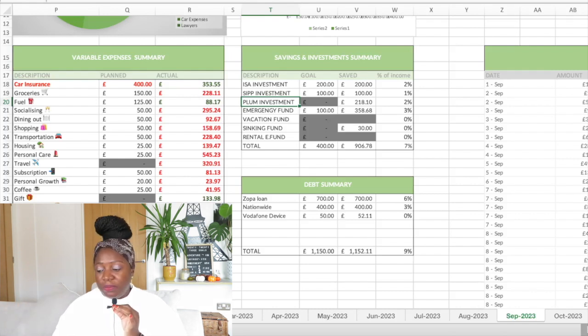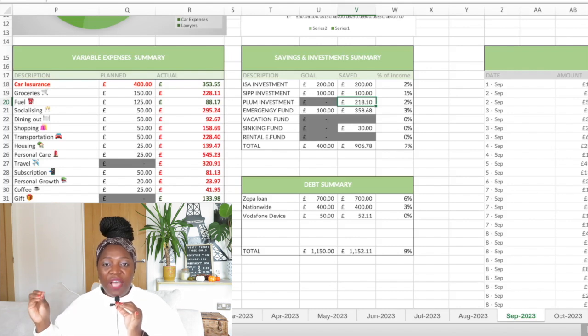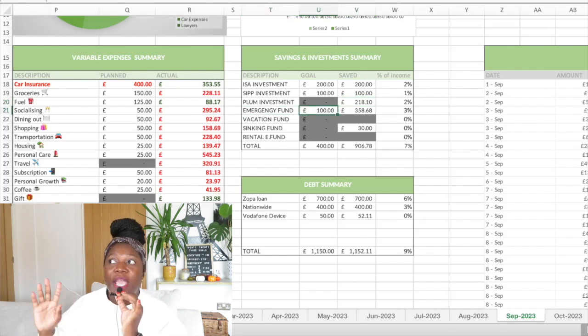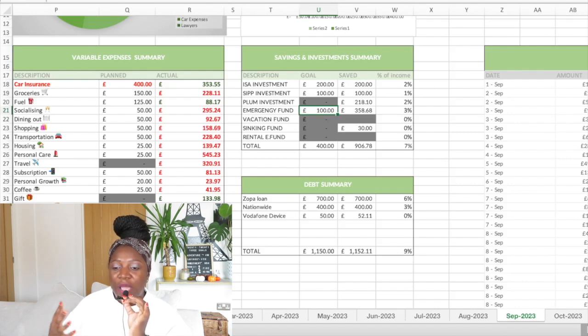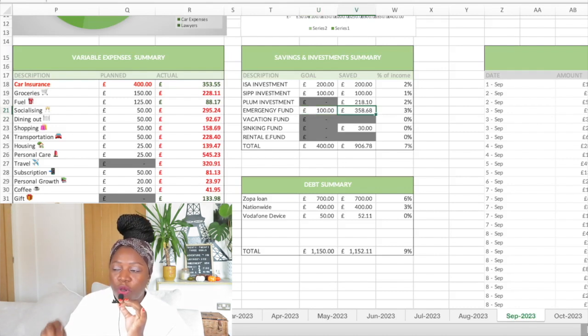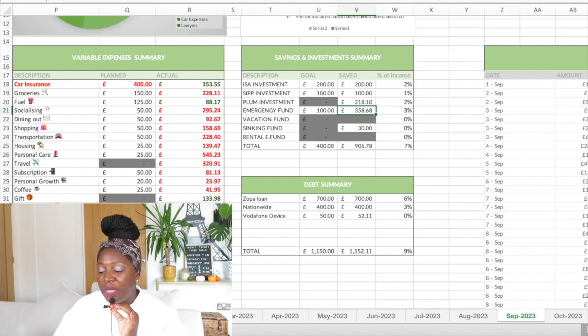So in the month of September, like I said, I don't budget for it, so I never budgeted anything for it, but I was able to save and invest £218.10. Emergency fund, I wanted to send at least £100, even though my goal was actually £1,000, but this was £1,000 where I was like, 900 of it is going to have to come from somewhere. And thankfully I was able to actually send more than £100. I sent £356.68.